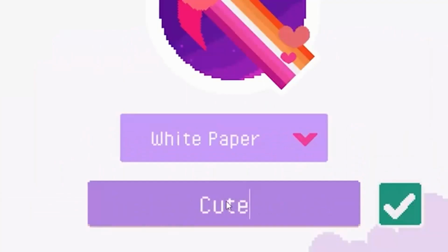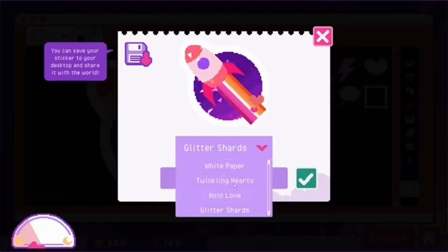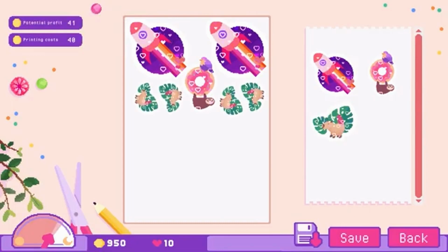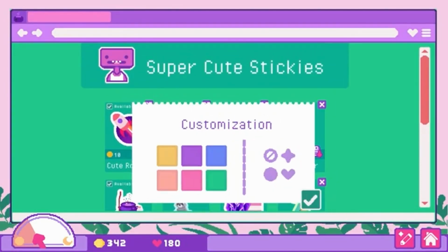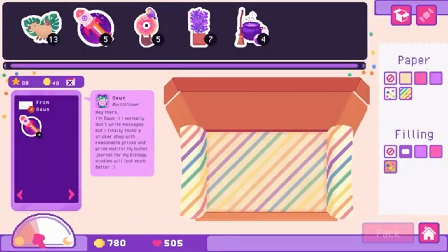I remember coming home from a really, really stressful day of work and just plopping down at my computer, being like, I gotta make stickers. I need to make stickers right now because I can't do anything else. And it was just such a good way to decompress. There's really nice lo-fi music playing in the background too, and it's just so good and so nice, and I really, really like that game.